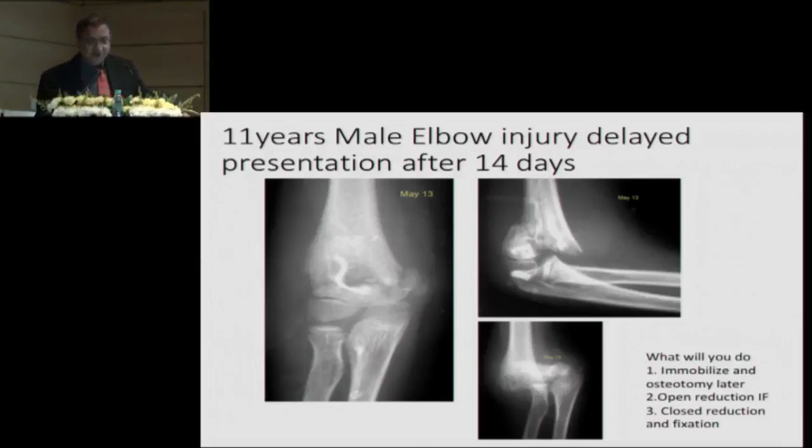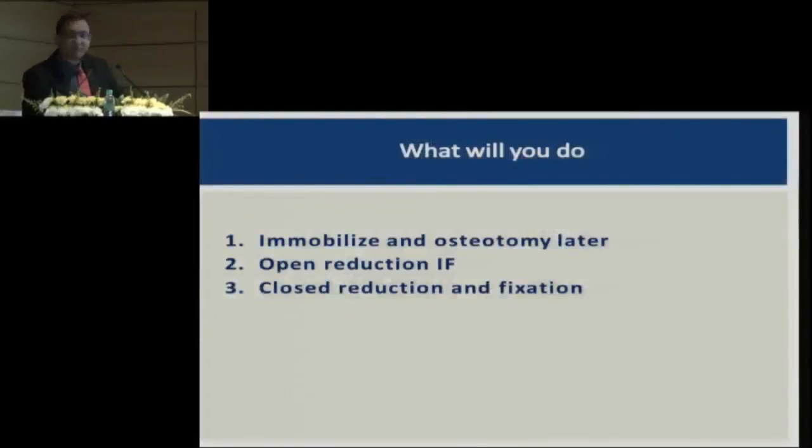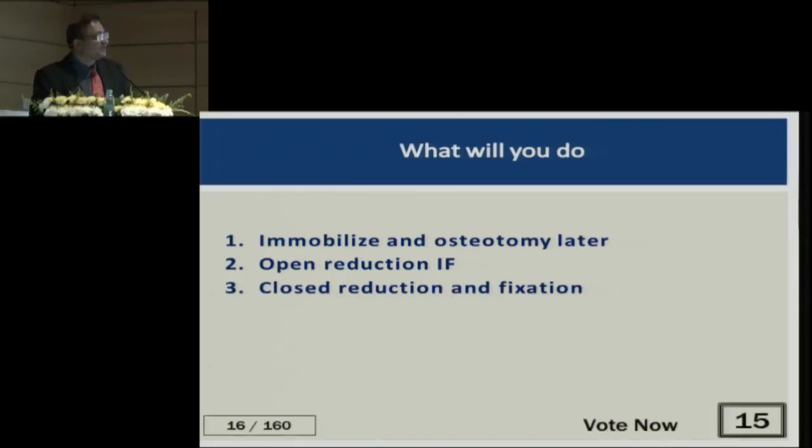So this is a 14-day-old fracture, and presented with this to a surgeon. Keep your voting pads ready, and I want audience response on this. How will you treat this? Will you just immobilize, allow it to malheal, and do an osteotomy if required later on? That's the first option. Second is open reduction and internal fixation. Open it, align it, and fix it. And third is closed reduction. Try intrafocal or whichever method, and get best alignment and fix.